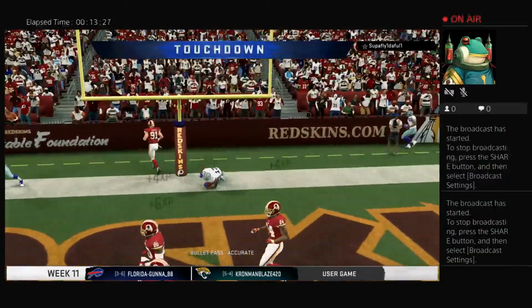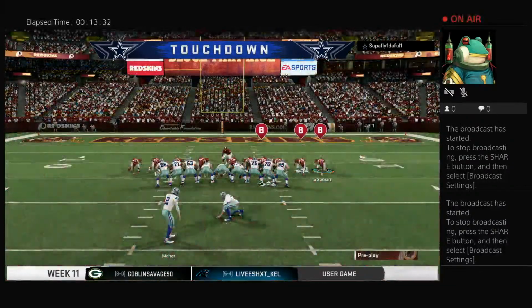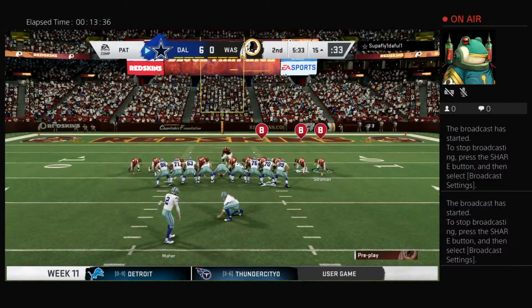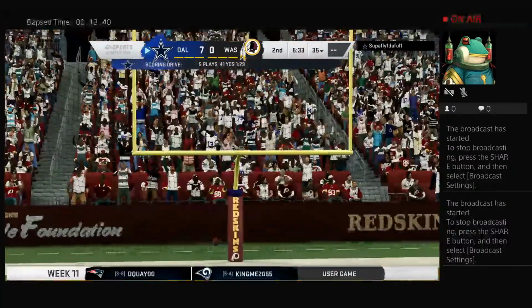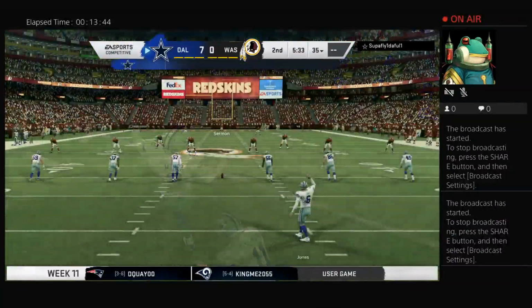That ball is caught. It's Gallup. Touchdown, Cowboys. Michael Gallup with touchdown number 8 on the year, as his guys are on the board first here tonight. Extra point by Marr, up and good. And it's now a 7-0 game.